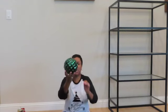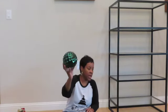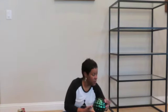Okay, and then I have these ones right here. These are green. And I got these from Kirklands, and they were $9.99. And I used my military discount with these. And I have three of these.